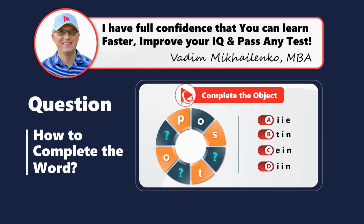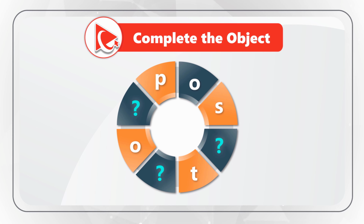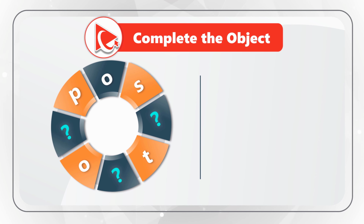Here's an amazing question with the answer that will definitely surprise you. You're presented with the circle broken down into the 8 parts. Each part has letters inside, and letters are O, S, then comes the missing letter, T, another missing letter, O, another missing letter, and ends in P. You need to complete the object by selecting the choice of 3 grouped letters.